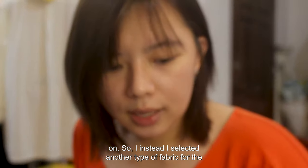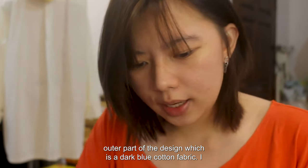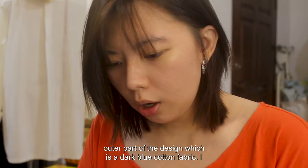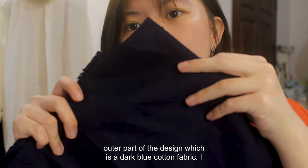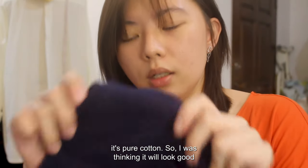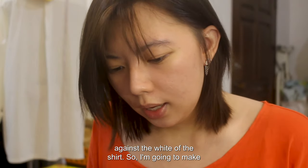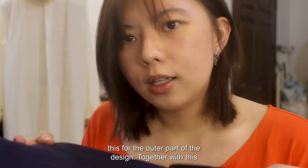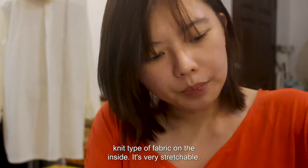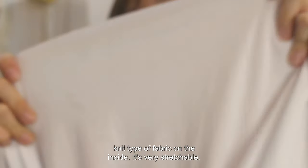So I selected another type of fabric for the outer part of the design, which is a dark blue cotton fabric. I kind of like this fabric because it's lightweight and it's pure cotton. So I was thinking it will look good against the white of the shirt. So I'm going to make this for the outer part of the design, together with this knit type of fabric on the inside. It's very stretchable.